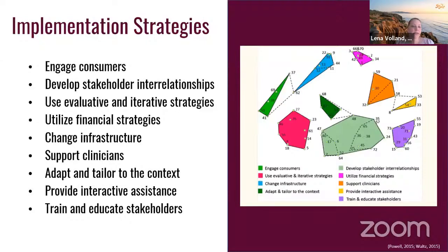It is also supporting clinicians in many different ways. So it might be with additional education. It might also be with just simple tasks, day-to-day tasks at the clinic, where they might need additional support so they can have the time to focus on the treatment that we want them to implement. So adapt and tailor to the context. And this is really then the more local context.